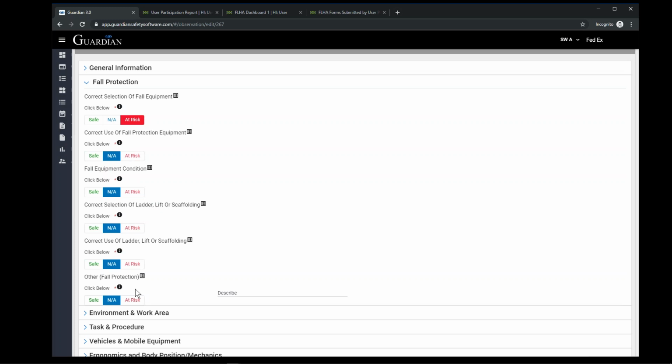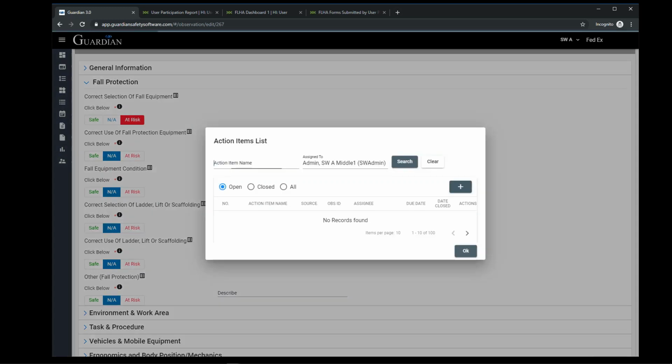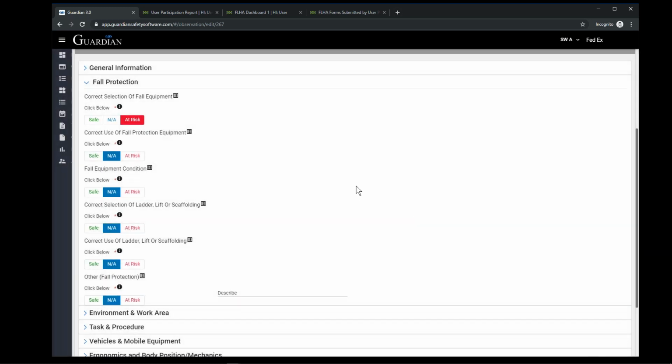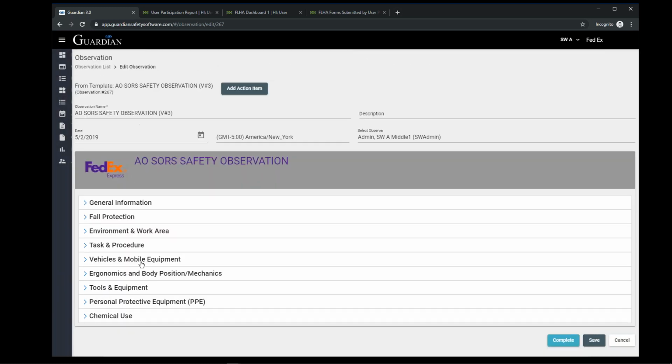So it's very straightforward. You just work your way down through, and if you need to do an action item, you can click here, and then you can click this button and create an action item. And then you just work your way down the form, and when you're all done, you save it, and basically it immediately goes up into the cloud, into the system. It's immediately available for reporting. So there's nothing else you have to do to save the observation.